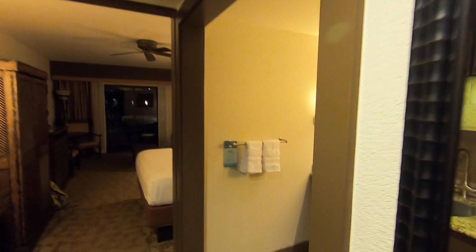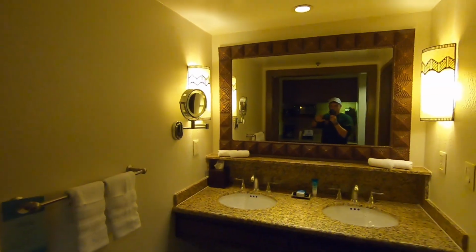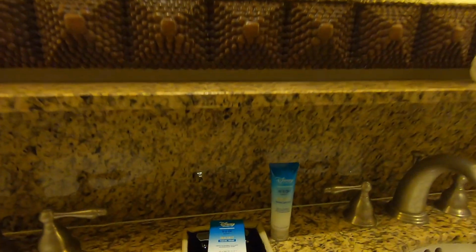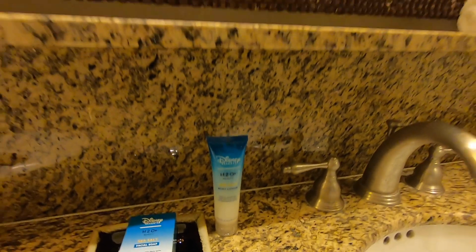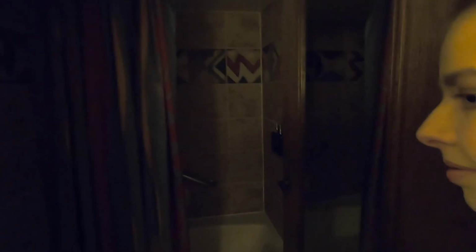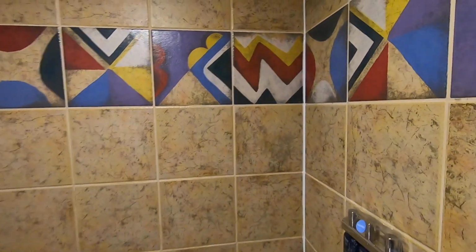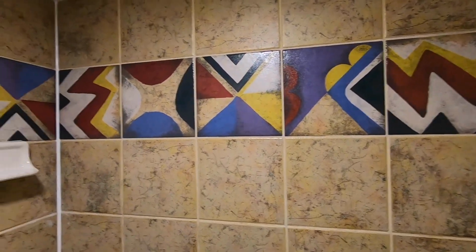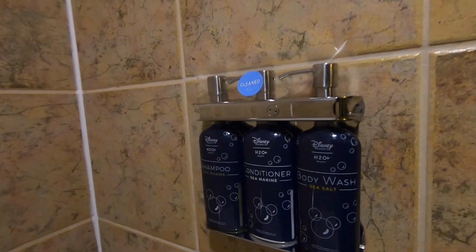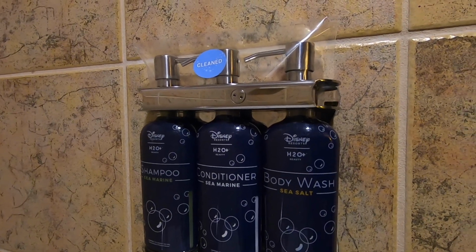And then next to the mirror is the sink area and the bathroom. So it is two sinks, and they do include the soap and body lotion, and then all the other toiletries are the pumps. And then in the bathroom, standard bathroom area, toilet, bathtub, some nice fun African design patterns in the shower, and then like I said, there is the pumps for the toiletries, so the body wash, the shampoo, and the conditioner.